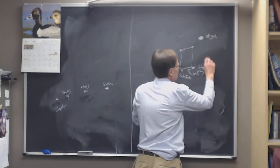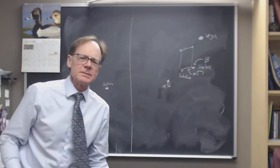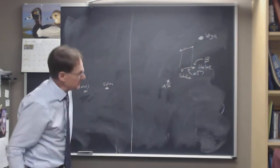That's Beta Lyrae. That is the prototype of an eclipsing binary system. It eclipses every 13 days. So this is an interesting eclipsing binary star.